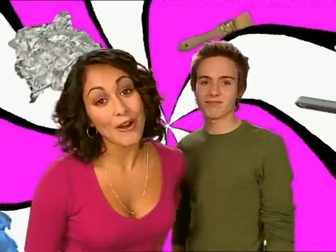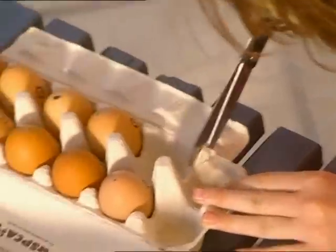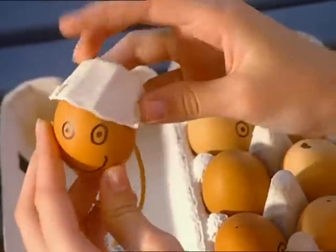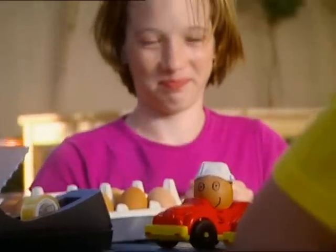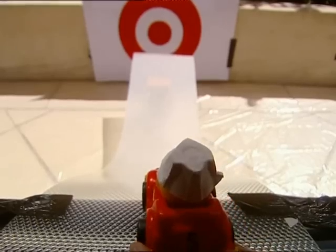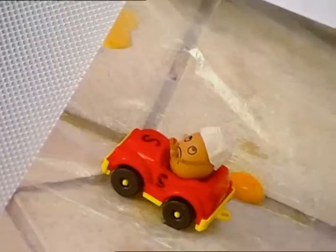Okay. Let's see how our sun drivers are getting on trying to save those poor eggs. I reckon we can save our egg test pilots a headache. Hey, mini helmets! Maybe if I put some cotton wool inside, it will soften the blow. Hey, not bad. That's much better. Here we go, helmet man. Yeehaw! Ouch. His head's okay.